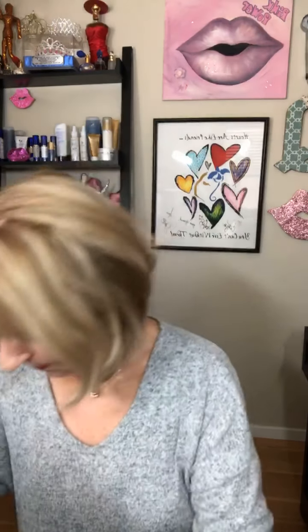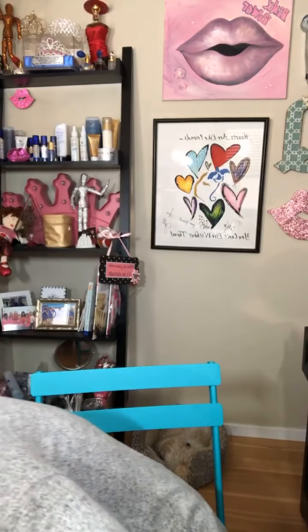Same with earrings. I love bigger earrings, but, oops, I just dropped my example. Hold on a second. Okay, I got it off the floor. All right, so I use these earrings a lot when I'm speaking because they're not distracting. These are some of my favorite earrings that I'm going to put on right now, but these are bigger.